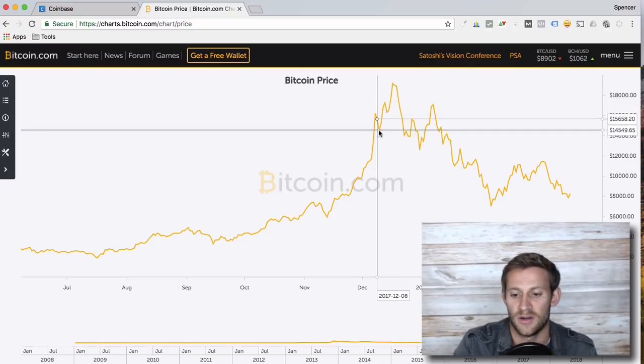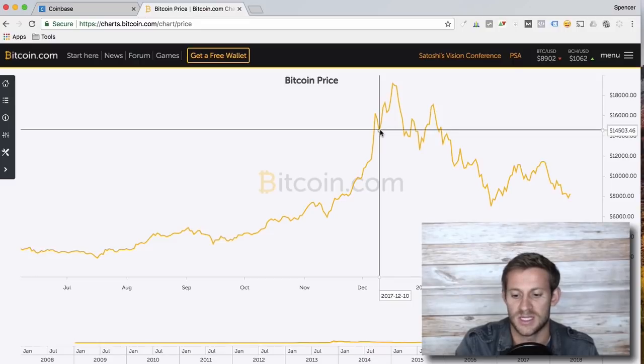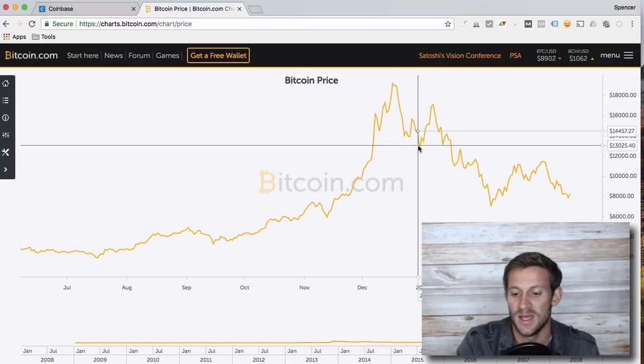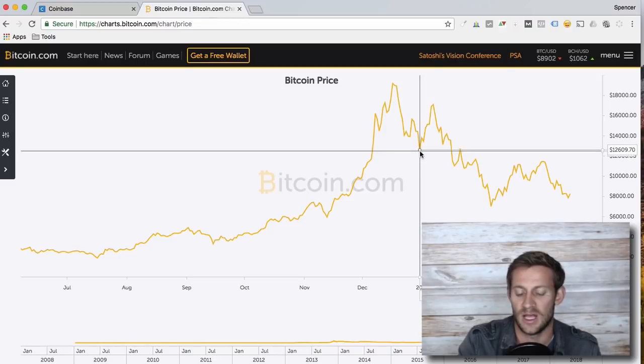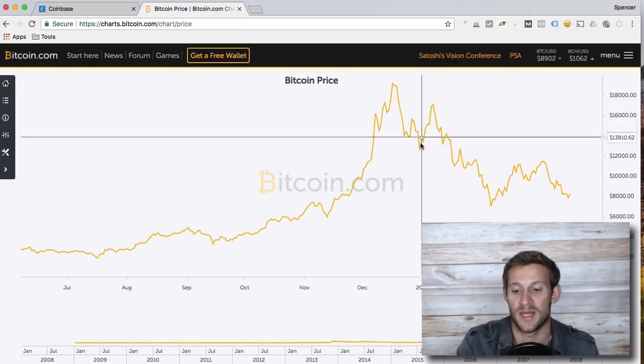So let's look at this chart. You can see right here, it bounced. It was December 10th, 2017. The price of Bitcoin hit that line and it started to climb. It went all the way up to 19,000. About a month later, right in the beginning of January, it got back down to that line again. It hit 12,000 and then it bounced all the way back up.